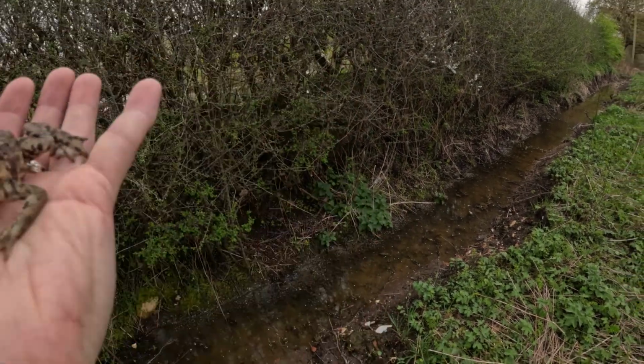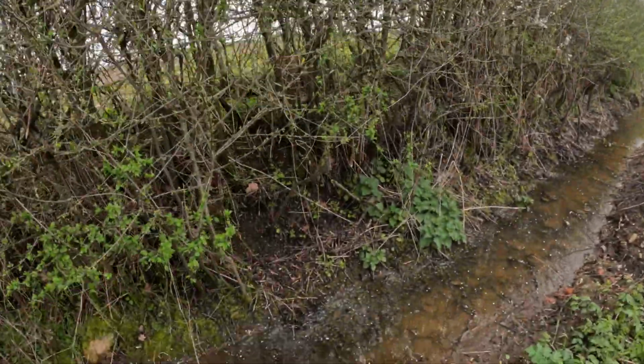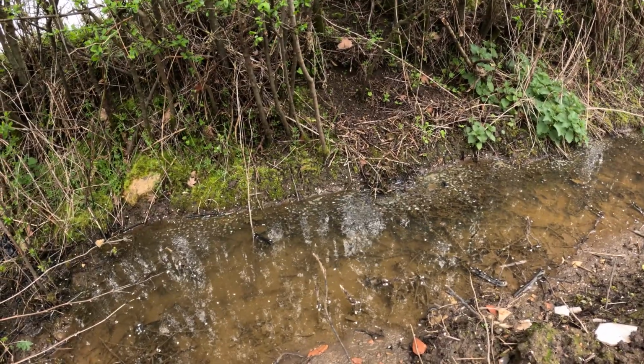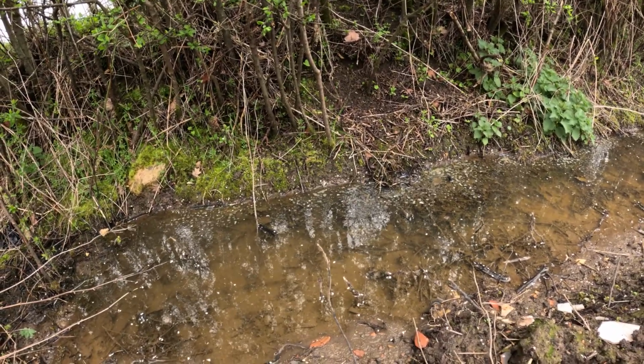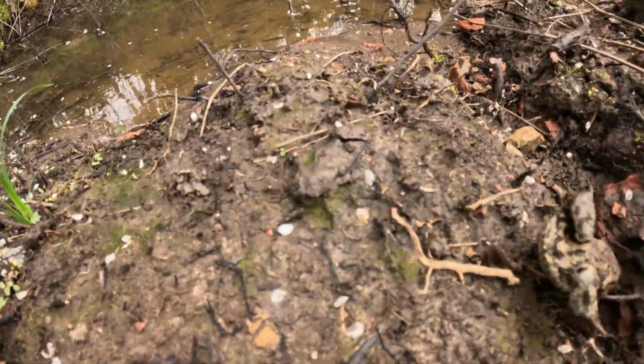So there he is, and we're just going to put him by here, away from that busy road. There you go, dude. Go on, get off. You wanted to leap off a minute ago, now you want... There, look, there you go, that way. There he goes.